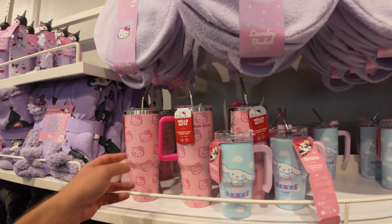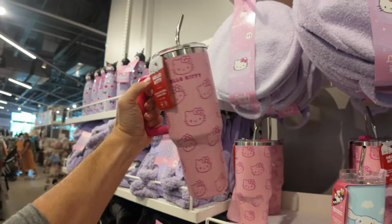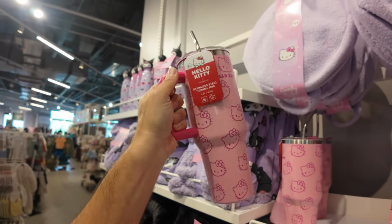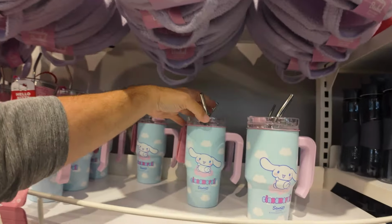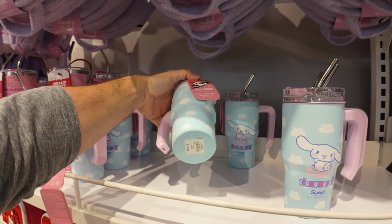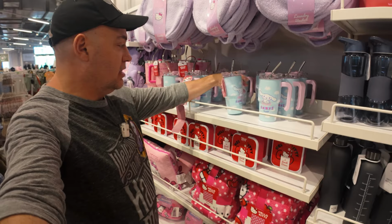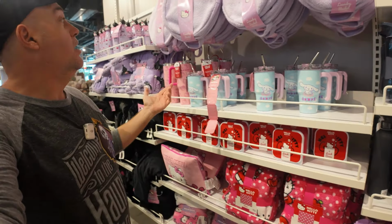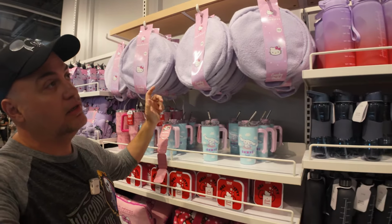Look, they have a Hello Kitty style Stanley. Or am I saying that right? Like a Stanley style Hello Kitty mug. How much is this one? $17. They have this one also. Hello Kitty and Friends stainless steel thermal mug. That one's $14. Those are pretty cool. This one's really cool. I like the print on that. Very, very nice. The little laundry baskets, those are $11.